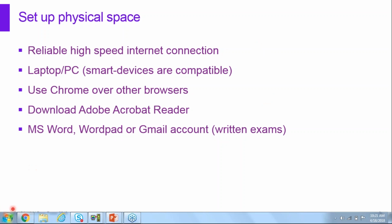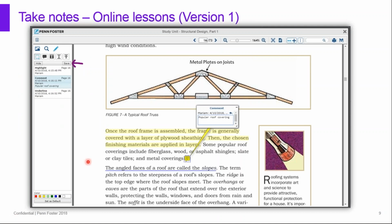Okay, let's go back to our slides. Now, within the webinar, you will see where it says version 1 or version 2. Version 1 is a platform for our students who have the older version of the student portal, and then version 2 is the newest one. Both of them function the same way, the same exams, the same lessons, the same everything. Nothing different other than the setup of things in the page.